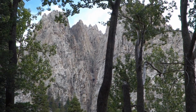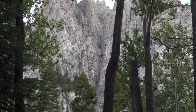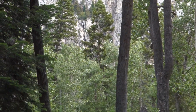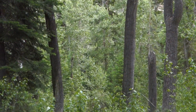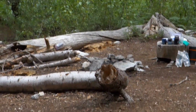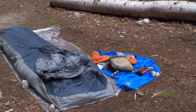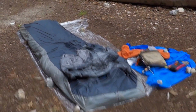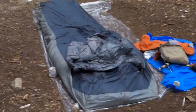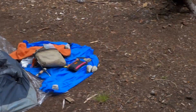Well, it's late morning and I'm having a very hard time leaving this spectacular campsite. I thought I would show you the layout. There's an ample area to set up a tent here. I just slept in my bivy sack. If I stay again tonight, I will put up the tarp because there could be thunderstorms.